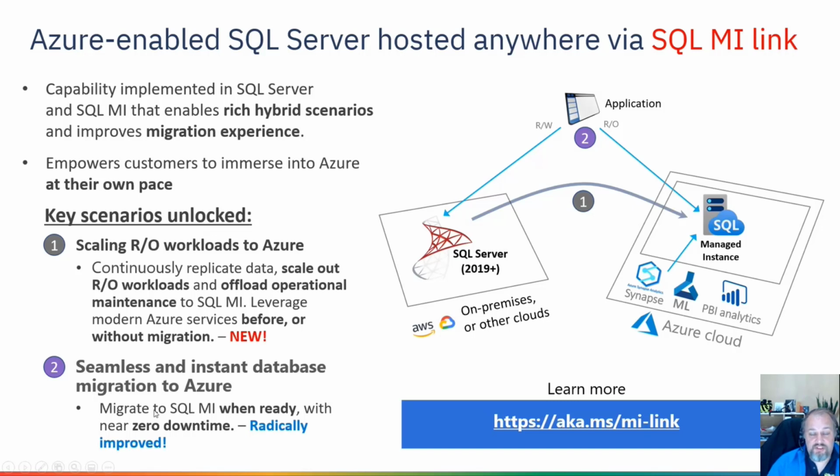The second scenario that we are unlocking is you can migrate to managed instance more easily. It's close to zero downtime, with a little asterisk, and of course it depends on what kind of workload, there are some conditions that apply. But this is, from now on, the best way to migrate as close to online as possible to managed instance, this managed instance link.